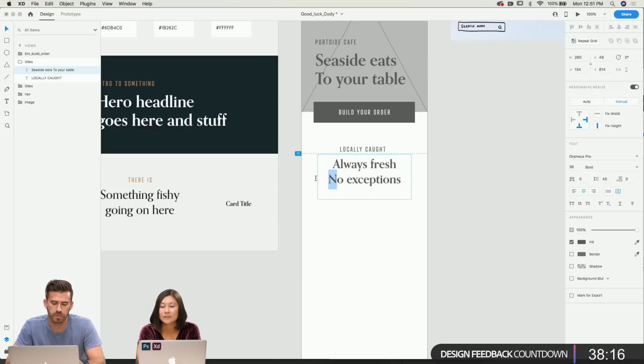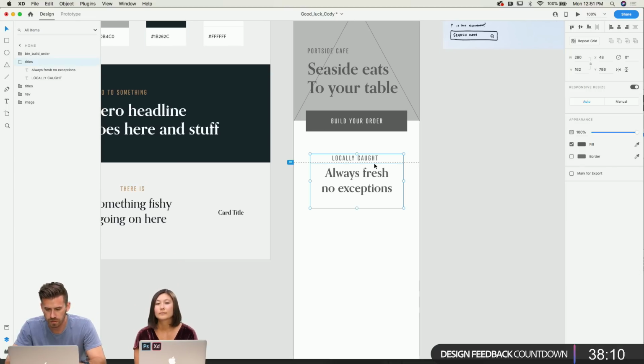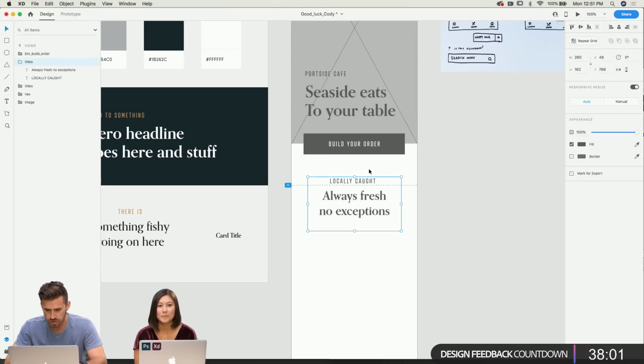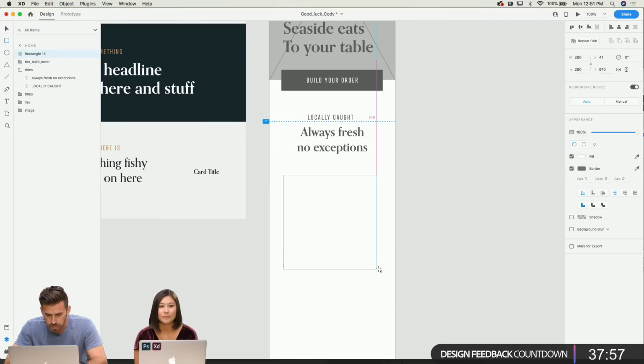So I'm putting some kind of branded statement here: always fresh, no exception. It lets the customer know this is fresh food, because people have a weird thing about seafood. Sometimes they wonder, am I going to get sick if I eat it? But no, we're reassuring the customer that this is locally caught and fresh. And then maybe we have an image here. We want this page to be fun, so they can scroll down and learn more about the brand.